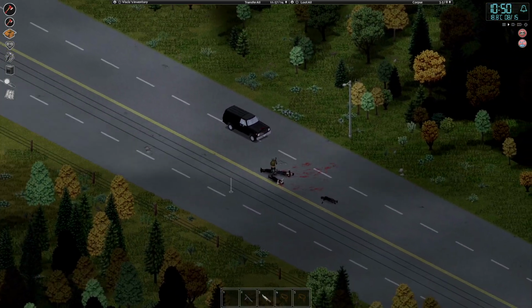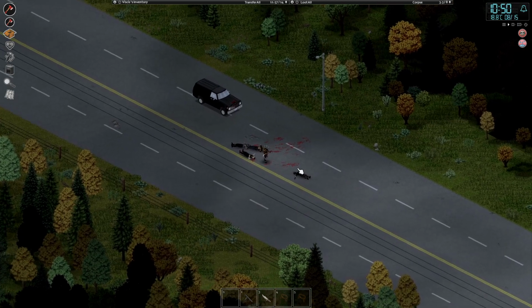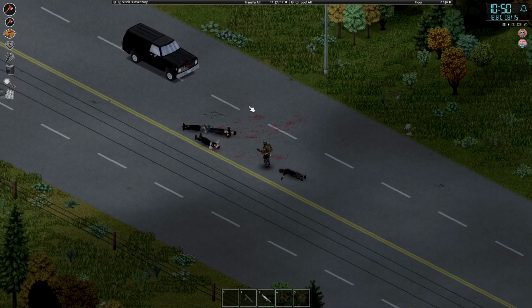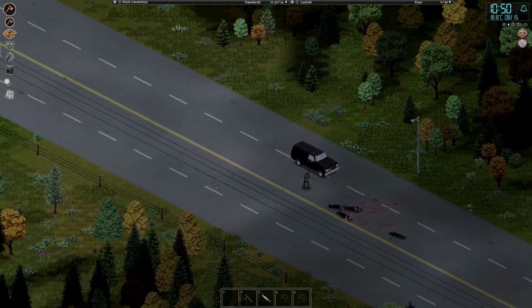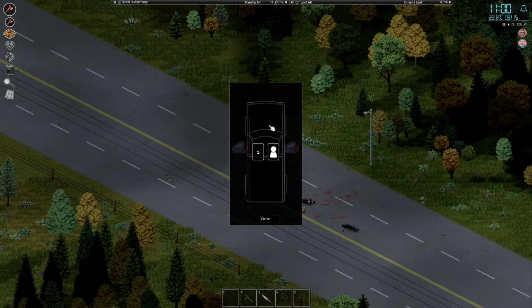Getting pretty good at swinging this axe around. Just check this corpse on the road. Last time one surprised us, so we'll be a little bit more careful now. It looked dead and it decided to just jump up. Okay, a little bit further. Not much further.